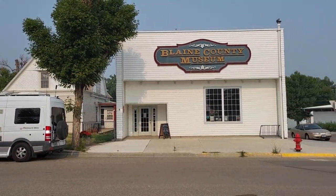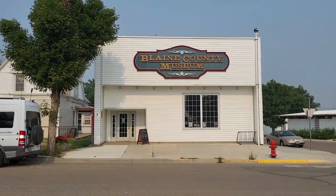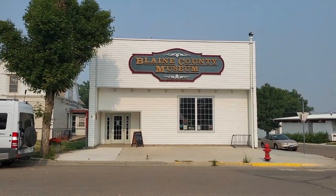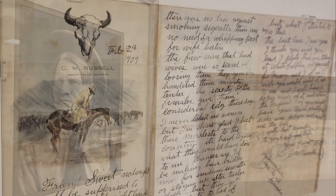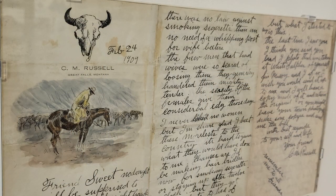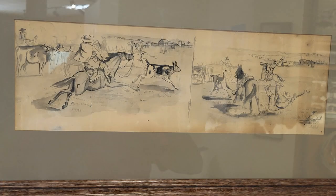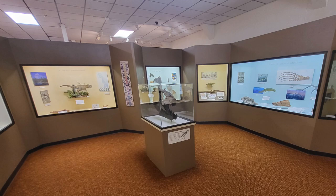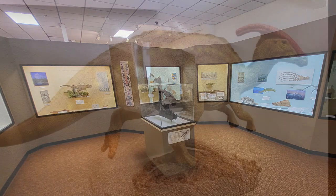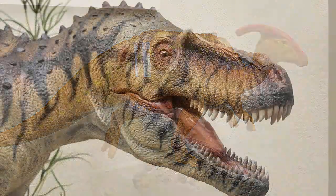And here we are at the Blaine County Museum in Chinook, Montana, off of Highway 2. It is one of 2 museums that has background information on Montana's favorite son, Charles Russell, with his drawings and notes and letters while living in this area of Montana. Once again, the small county museum incorporated a dinosaur museum also, showing the dinosaurs found and excavated in their area.